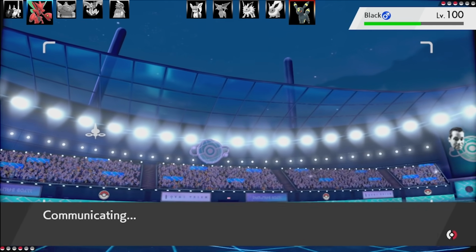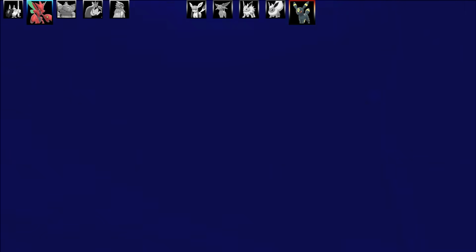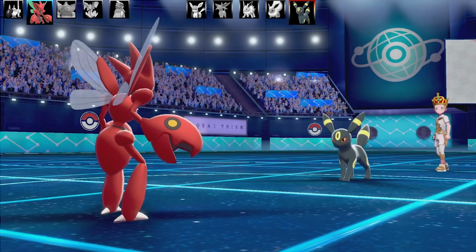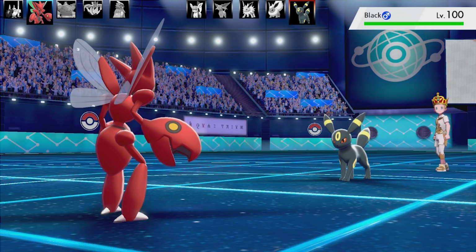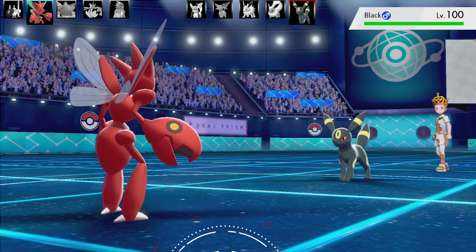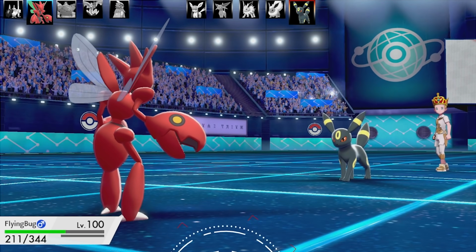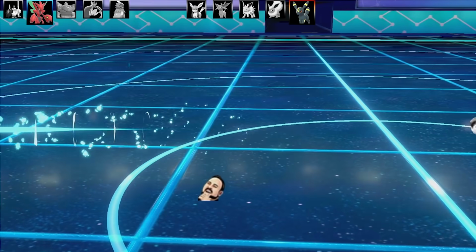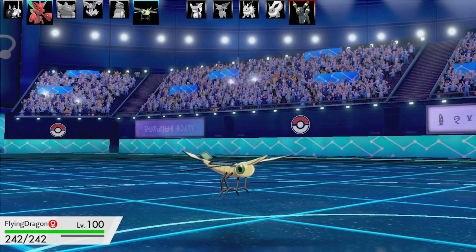I thought about going for Swords Dance, but I can't really do it because if I go for Swords Dance and I hit myself in Confusion, that'll do a lot. And then if I get hit by Foul Play, well, I'm done, aren't I? And I've lost one of my best Pokemon on this team. So Umbreon is going to heal itself up there with Moonlight. And then I hit myself for a second time. That was very, very unlucky. So I can't afford to hit myself in Confusion and take a Foul Play.